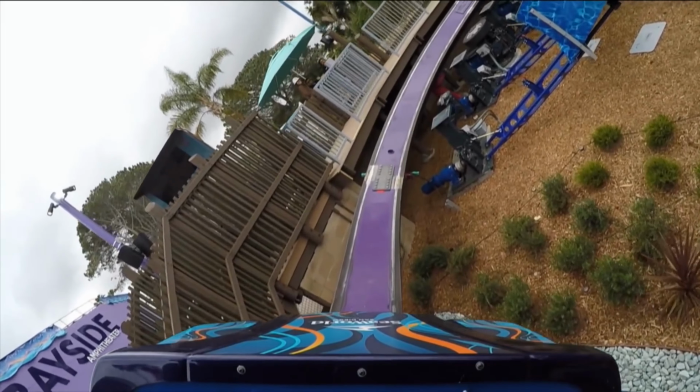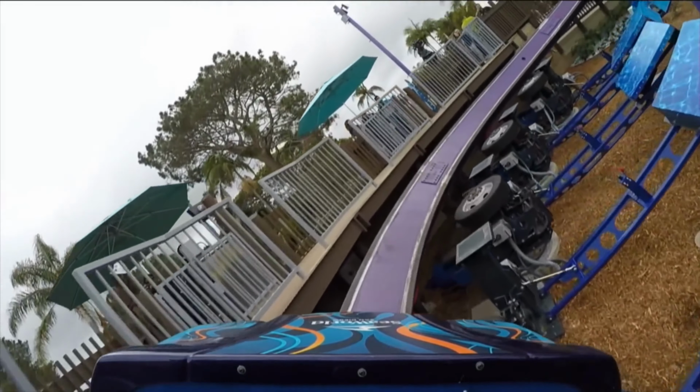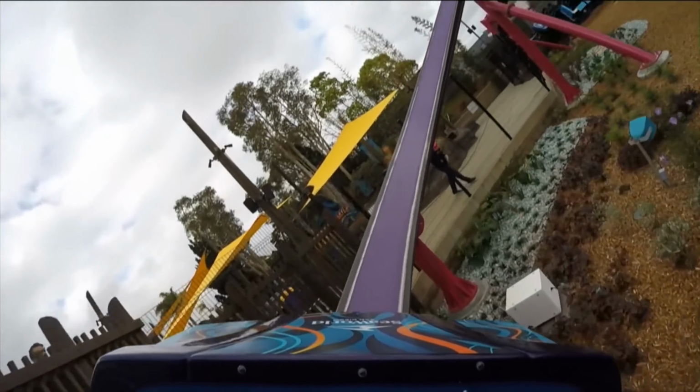Another thing I find funny is how stupid this coaster works. You have to swing back and forth with massive drive tires to complete the layout.